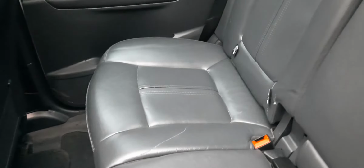So if you've got a couple of kiddos in the baby seats, you're going to be able to lock them in safely and securely. And safe and secure are words that go hand in hand with the Peugeot 3008. It's a very safe drive. It's a very practical car. It's a robust car. And it's just solid. Gets you from A to B and does the job spectacularly.